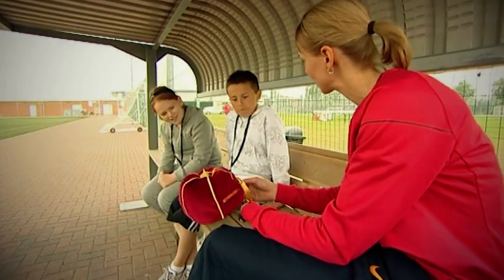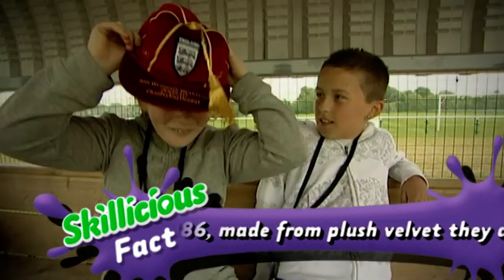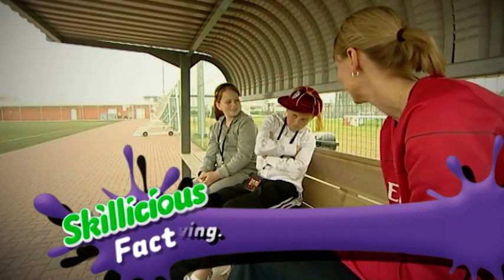So can we have a look at your England cap, please? Okay, yeah, so I brought you one along. This is one of our England caps. You get one of these per tournament you play in. So this is the World Cup one. So you want to have a look at that? It doesn't fit very well, does it? No, it doesn't.